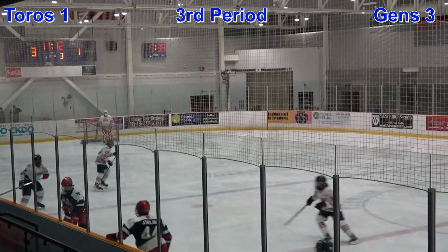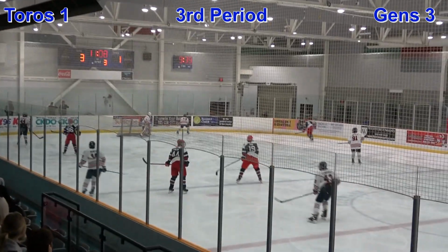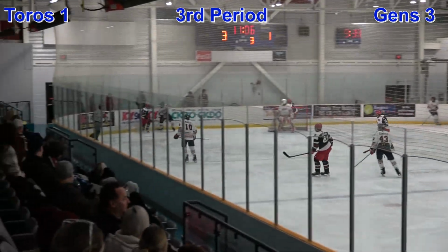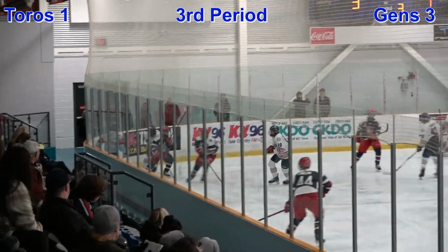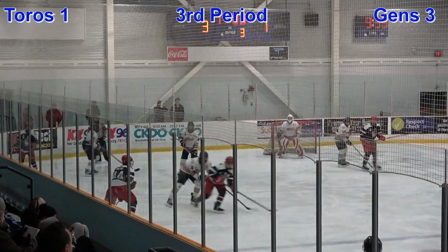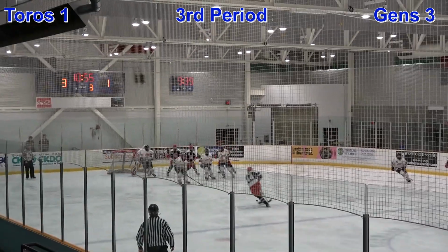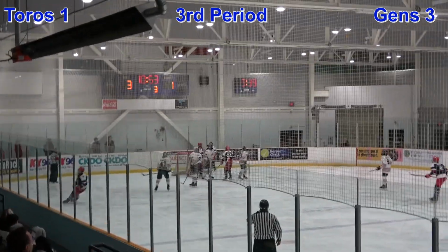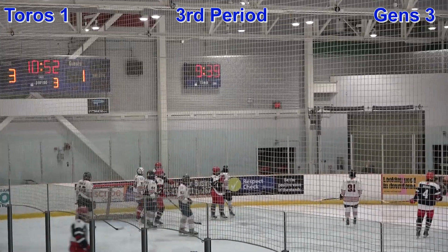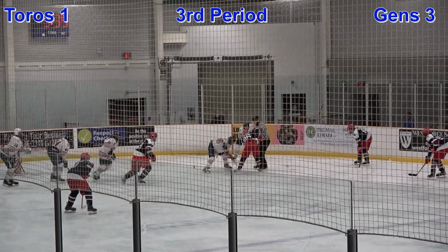Isn't the game the Toros were expecting, as Oshawa is right near the bottom of the standings, but they're surprising the Toros on this night with a 3-1 lead here with 11 minutes left to go in the third period. Here comes Shaw, trying to shoot it to the net and couldn't. Taylor gets it. Taylor, a shot, hitting a stick, going up into the netting and out of play.